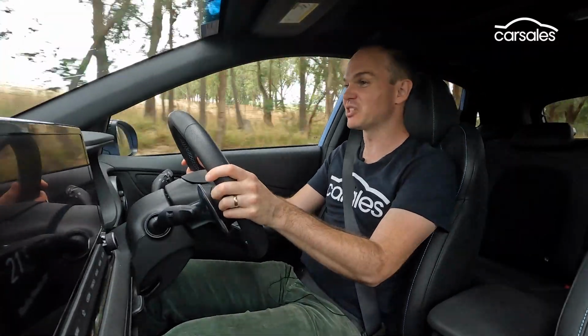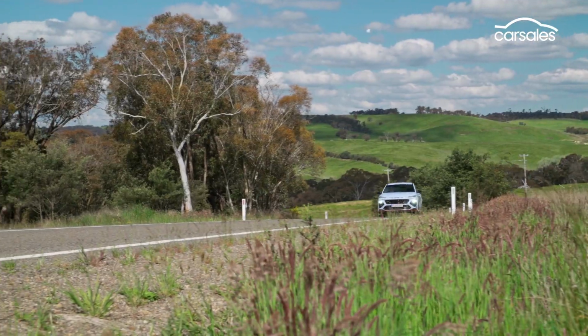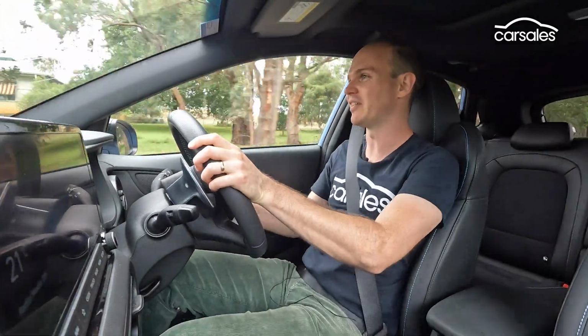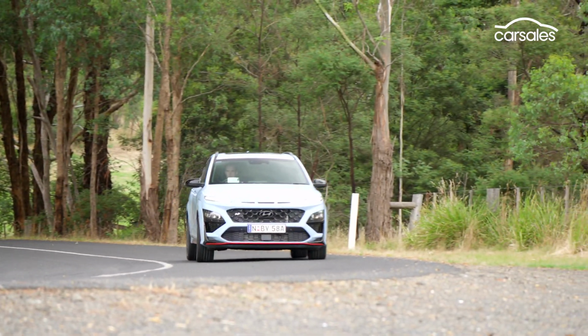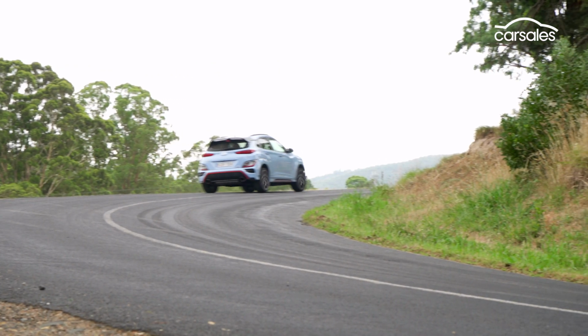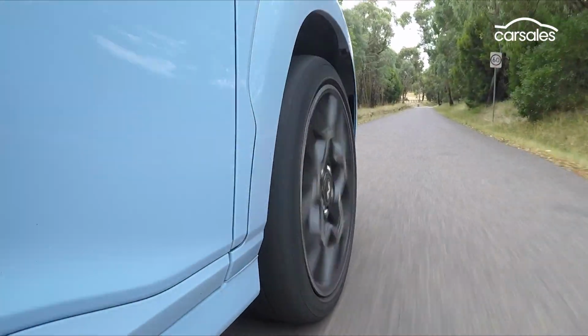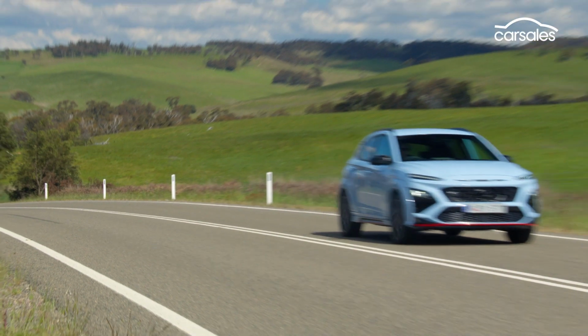Despite the raised perch, there's no doubting the Kona N's performance intent from the moment you get behind the wheel. The steering is weighty and the ride is restless, even with the dampers set to their softest mode. Nudge the suspension into its middle setting, and while it is firmer, it also feels more cohesive. Doing the same with the engine improved throttle response makes the dual clutch transmission more decisive and reveals a little more of the Kona's character.